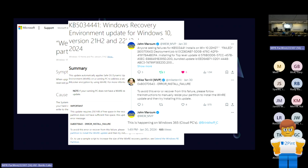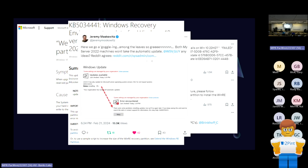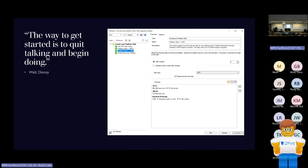And then lastly, even if you had a recovery partition that wasn't being used, like on the cloud PCs, John Markham's tweet here, this was exactly it. So there was some either bad logic in that patch or something like that. So it was causing the same error on cloud PCs, even though they don't really utilize that recovery partition. And then same thing on server. For those of you that manage servers, Jeremy had the same issue here. So it's important if you are managing servers and doing OSD for servers, make sure that those disks are set out the same way too.